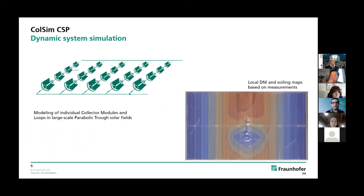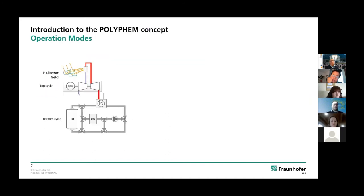In terms of parabolic trough plants, we also have a detailed solar field model. On the right side, you can see an example of a soiling distribution on the solar field, where we have a different cleanliness factor for each loop that goes through the solar field model and results in different outlet temperatures from each loop and a more accurate mean temperature out of the solar field. So, coming back to the POLYPHEM system.